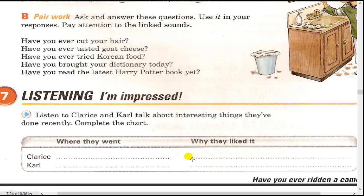Oh, well, I went mountain climbing last month. Really? I've never done that. Well, I was in Switzerland. You went mountain climbing in Switzerland? Yeah, it was really exciting. Of course, it was dangerous, but I enjoyed it a lot.